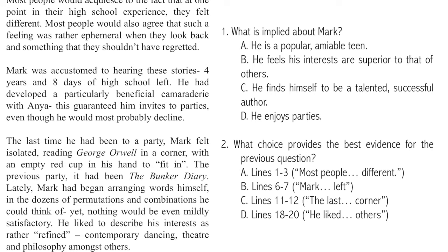Similarly, we'll notice that 18 to 20 does suggest something about Mark. It talks about his interests being rather refined and what his interests are. So let's get that in. Now, 11 to 12 suggests he's isolated. None of the options in question 1, neither A, B, C, nor D, are talking about his isolation.